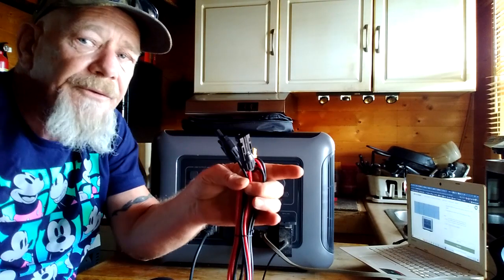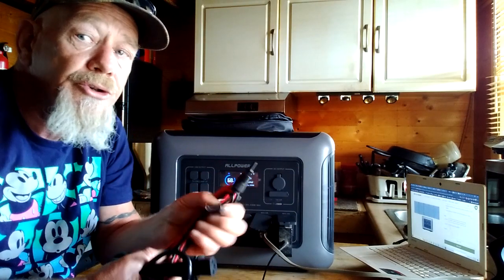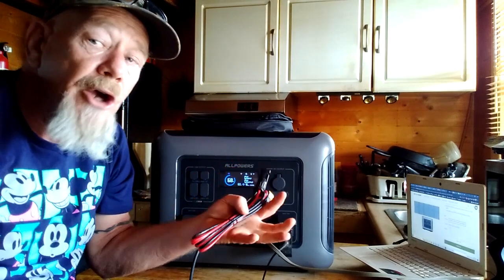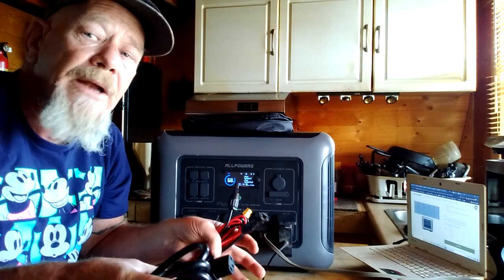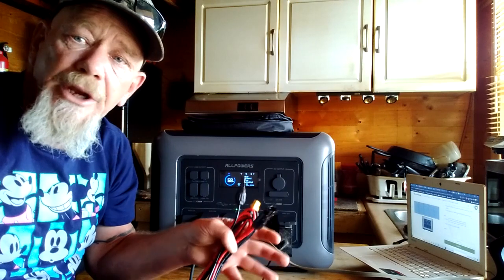They included this with it because if you have your own solar panels, ALLPOWERS understands you may want to use your own solar panels. They included the MC4. All you've got to do is plug it in the back of this. As long as it's up to 1,000 watts and 20 amps, you can charge this from your own solar panels, or ALLPOWERS produces some really nice foldable solar panels. You may want to consider getting one of those.